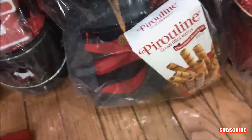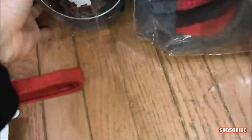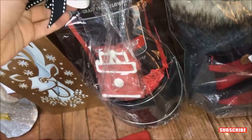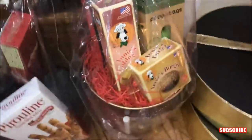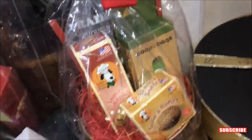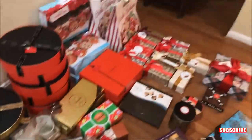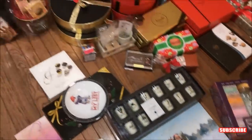But these are so cute. This has got a little stocking. It's got a little metal tin. No price tag on it, unfortunately. But it's got little dog treats. This one's got little poop bags in it. It's so cute. But that is literally all of the chocolates and little snacks right here.